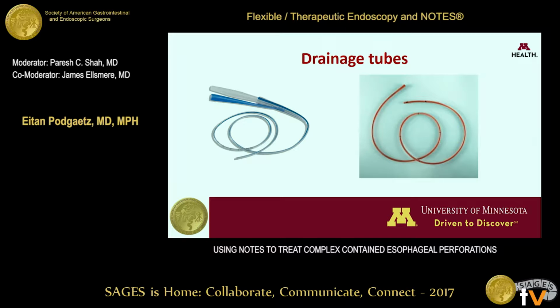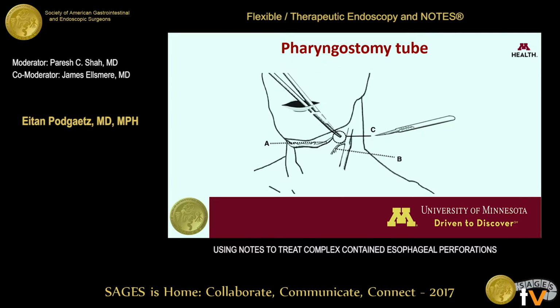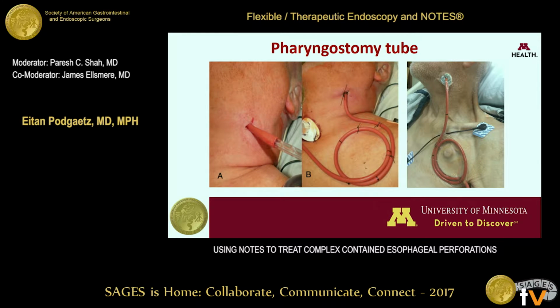These are the two tubes we use: normal saline sump on the left, and then a long Levine red rubber type of catheter that we use for pharyngostomy tubes. The other one is too stiff to put through the neck. For those of you who haven't seen pharyngostomies, we go behind the left posterior tonsillar pillar, and we use a long curved clamp and make a counter incision and put first an NG and then in retrograde fashion advance the Levine tube. And this is how it looks. And we treat it like a central line.